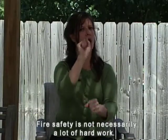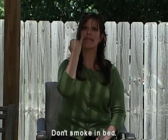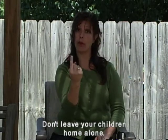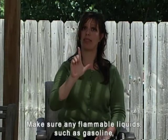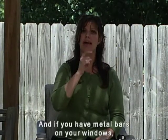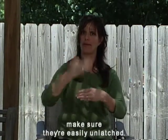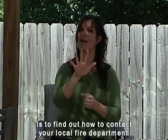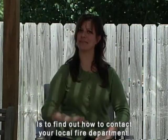Fire safety is not necessarily a lot of hard work. Don't smoke in bed. Don't leave your children home alone. Make sure any flammable liquids such as gasoline are not in the house. And if you have metal bars on your windows, make sure they're easily unlatched. Your homework is to find out how to contact your local fire department.